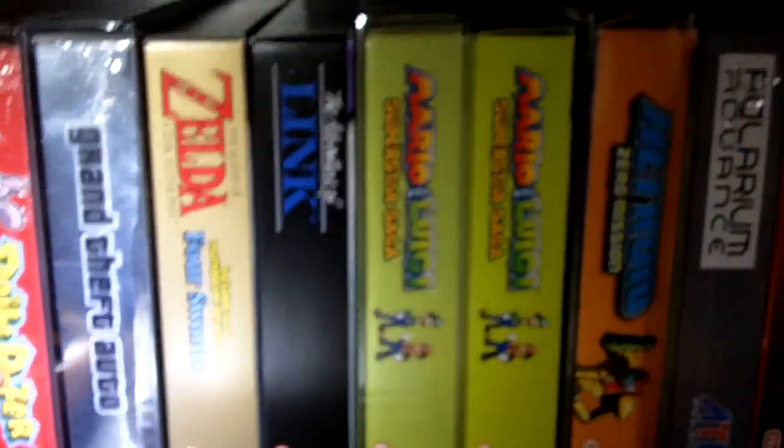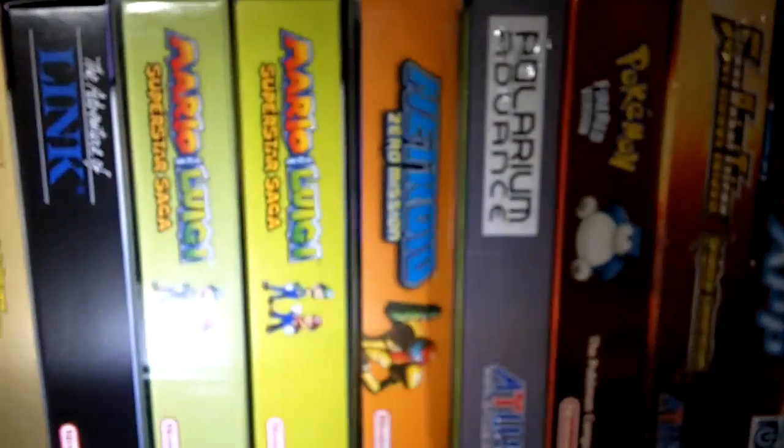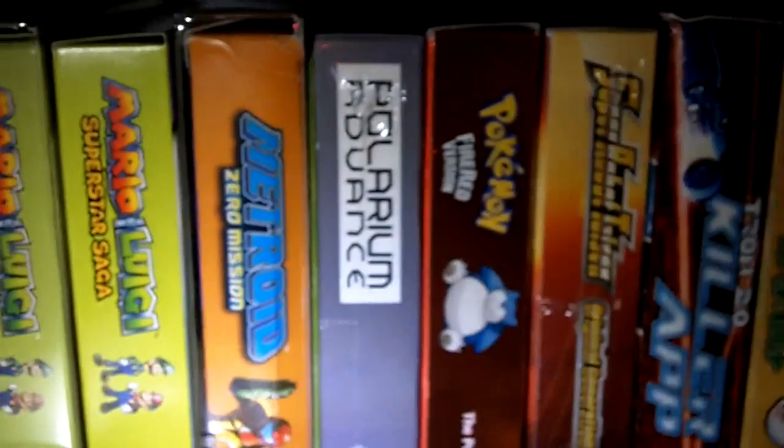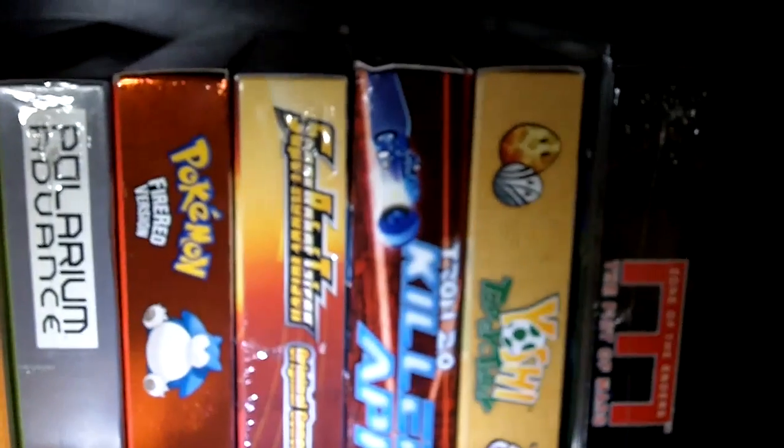I do have a lot more of loose cartridges. A couple of them are in plastic boxes. I need to get a few more for the rest of them. This one I'm actually really proud of. Zone of the Enders, The Fist of Mars. Really hard game to find. And a few of the Game Boys. Alright, moving on to the other one.